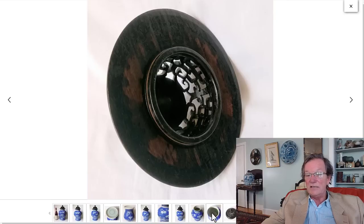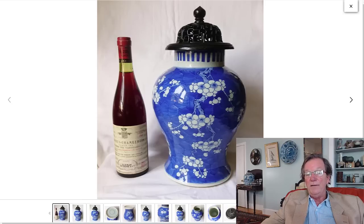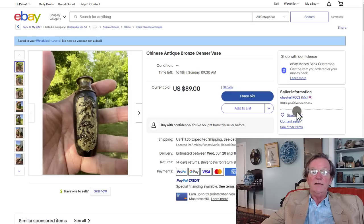There's the lid. It's got a nice lid with it. It's a good package, and it's good size. Here it is next to a bottle of wine. So it presents very well. It's got this nice dental molding here around at the top. Those teeth-like devices coming down. And it's up to $448. It closes tomorrow. Should bring in $600 to $900. It's a good-looking pot, but it's not Kangxi and it's not 18th century.